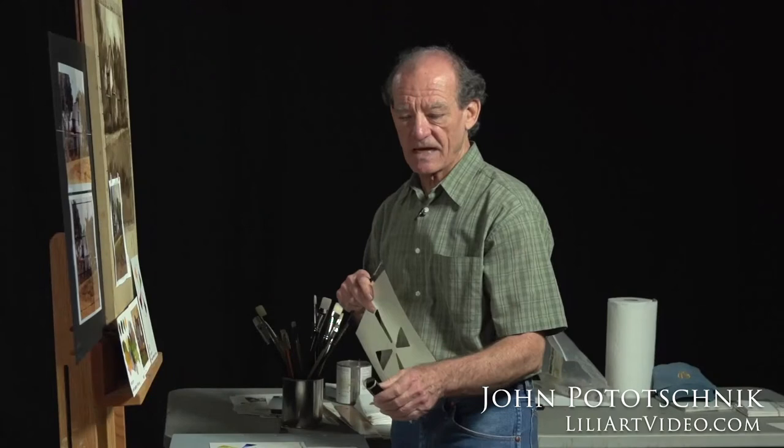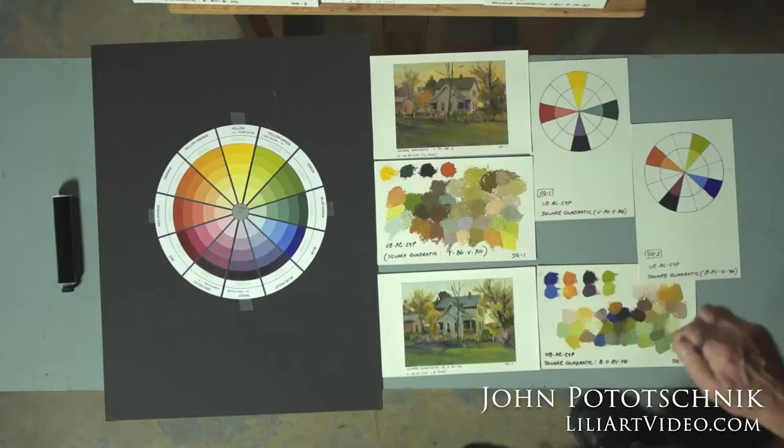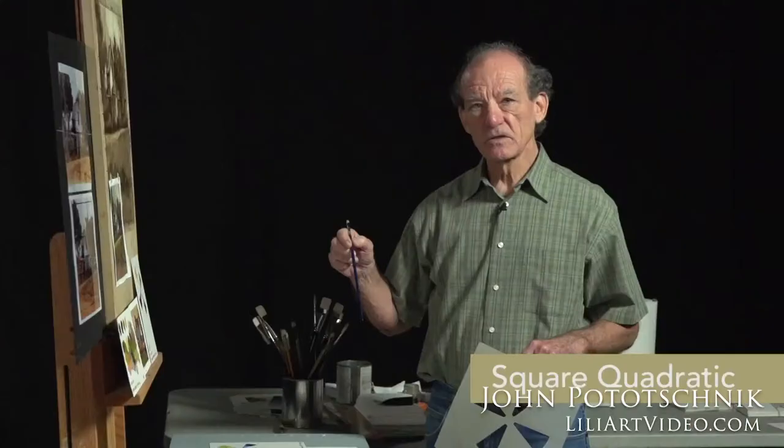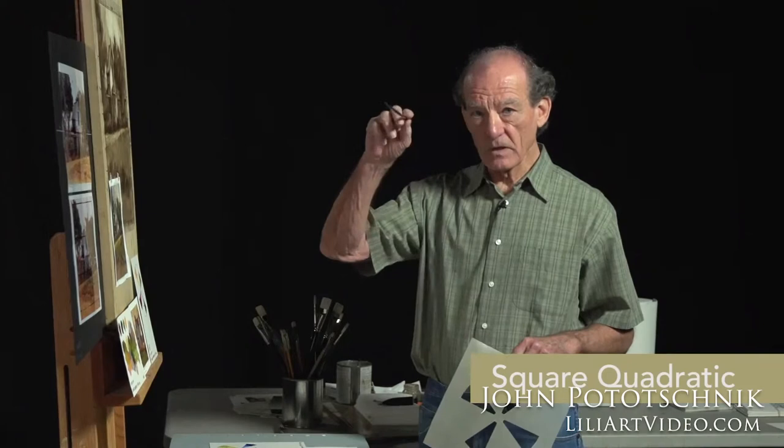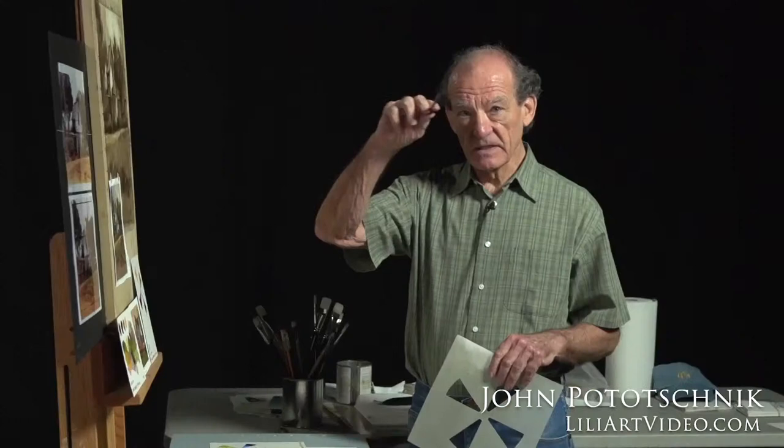But I want to point out the palette I'm using for this painting. This whole series of pictures right here that I've done are all using what is called a square quadratic. Square meaning that the quadratic meaning four colors on this color wheel, and they're equally spaced, so they form a square. So it would be, for instance, every third color.